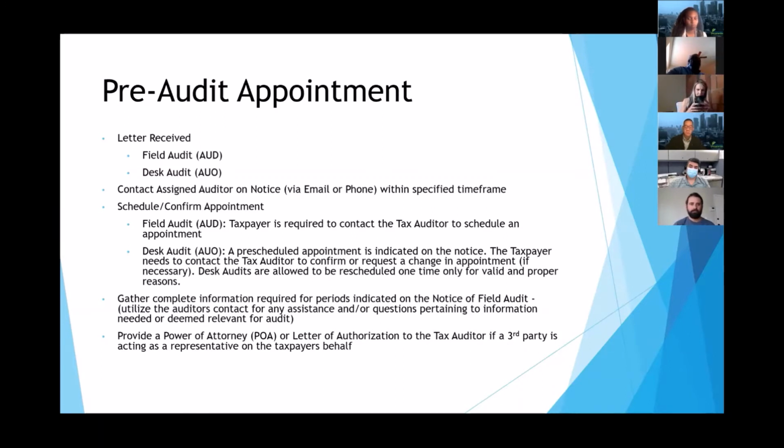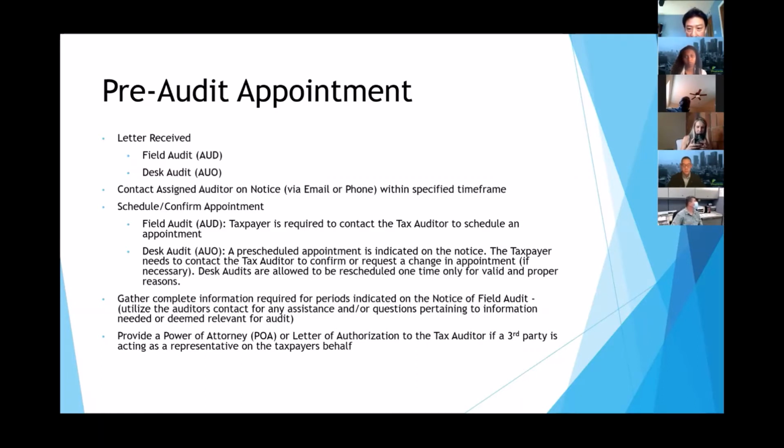If you receive a desk audit, it's pre-scheduled, it's already been set for a time, but we haven't been doing that since City Hall has been closed, so we haven't been setting any appointments for desk audits. Right now it's all field audits. When you get the letter, please contact the auditors to schedule an appointment as soon as you can, within 5-10 days, to let them know that you received the letter. As I've said, our auditors are pretty flexible right now with the COVID situation, shorter staff and all the stuff that's going on. So don't worry about it, but just get in contact with us. Don't ignore the letters, please.